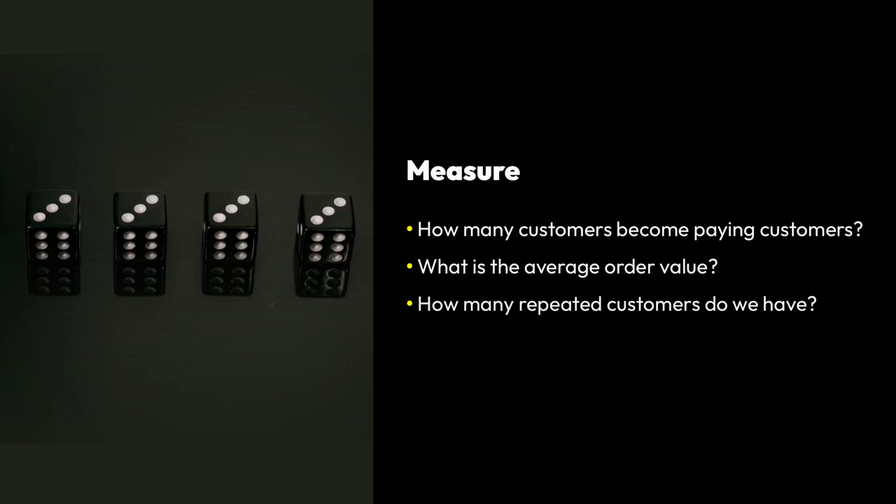So you need to measure and improve some metrics. How many customers become paying customers? What is the average order value? How many repeated customers do we have? And how often do they buy? So you want to track these numbers and you want to improve those metrics to grow your business and increase revenue. But always make sure that you're providing enough value for your customers.